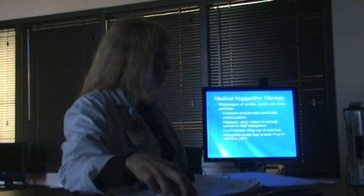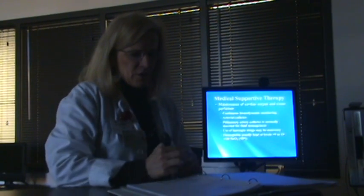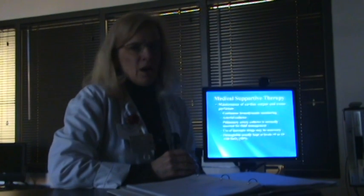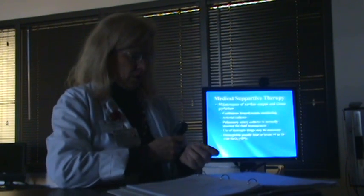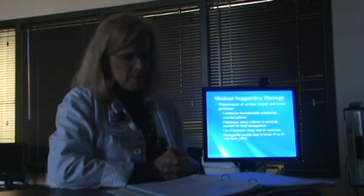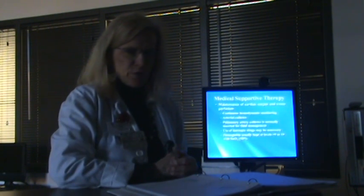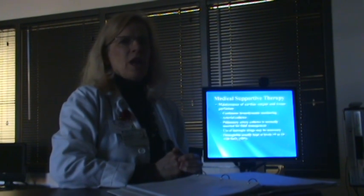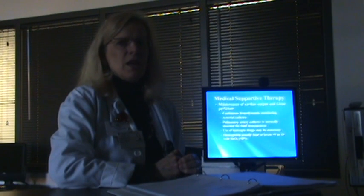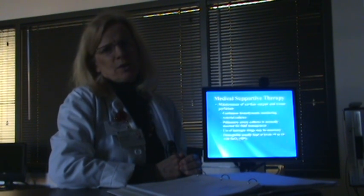Medical supportive therapy, we want to maintain cardiac output and tissue perfusion. They're going to have continuous hemodynamic monitoring. Because of the hypotension, they usually get an arterial line to monitor blood pressure. They may have a pulmonary artery catheter inserted for fluid management. That's a catheter that goes in through a central line. It's threaded through the vena cava, superior, inferior.